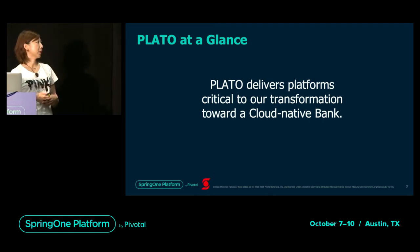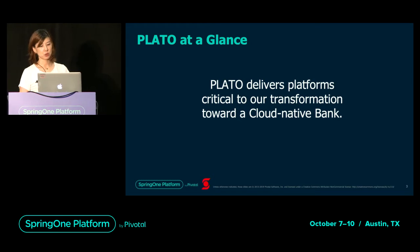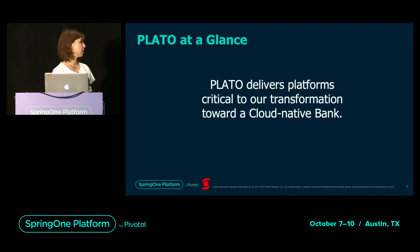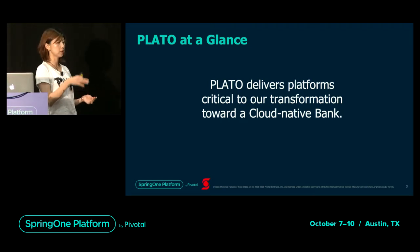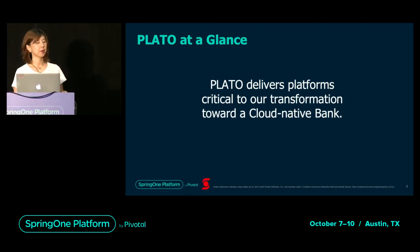We are the bank's cloud development platform. Our goal is really to enable Scotiabank's technology teams to develop cloud-based modern applications faster and more securely to accelerate time to market for innovation and transform the customer experience. If you were at SpringOne a couple years back, there was a talk on our entire CI/CD pipeline. So we already have a pretty mature DevOps pipeline that allows a development team to bring their build and deploy into production very quickly.